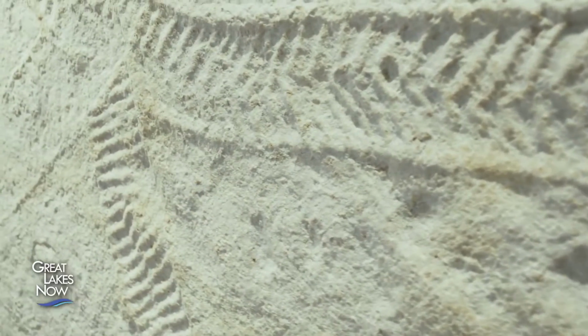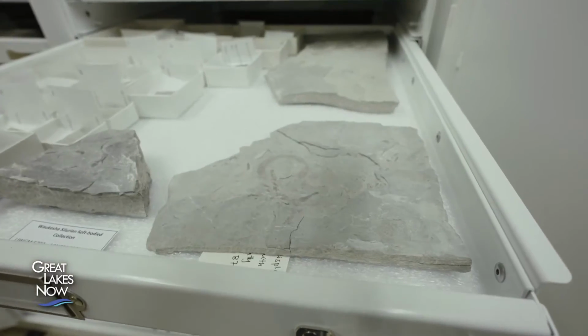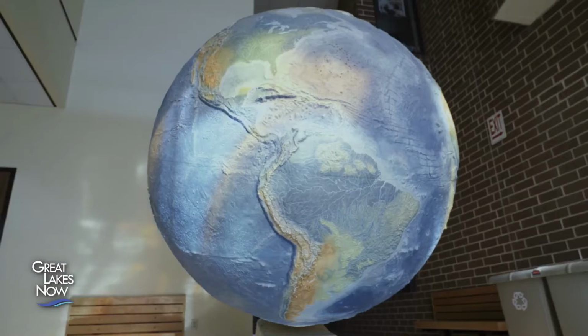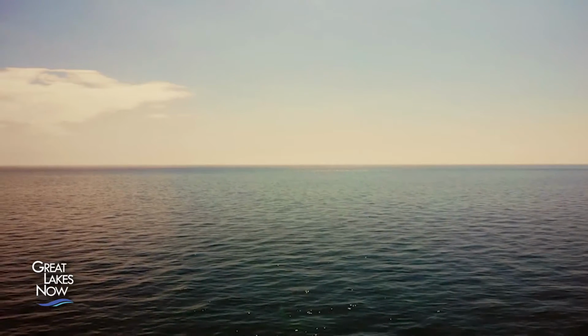The fossils were from the Silurian period, which ended more than 150 million years before the first dinosaurs appeared. The Silurian is a period of geologic time, and the Silurian layers in Wisconsin were laid down between 440 and 415 million years ago. And during that period of time, most of the state was covered by this large ocean.